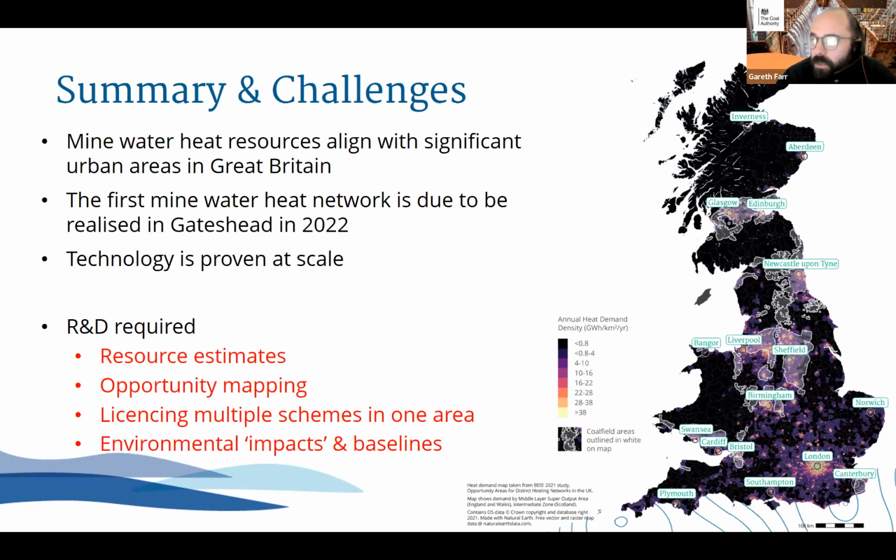But of course, with all of these new approaches in a country, there's definitely R&D that we require to support this whole sector. We don't have a strong resource estimate for the amount of available water or heat in the coalfields. We haven't yet made opportunity maps that could help local authorities or developers dive deeper into the data sets to help them position potential schemes. There's the licensing challenges I mentioned before that we're all working together on, but there'll be R&D required to see how schemes interact in one area when they're close to each other.